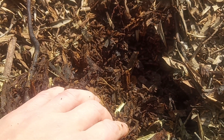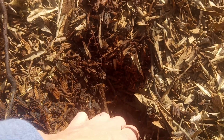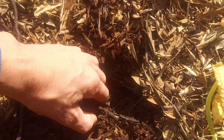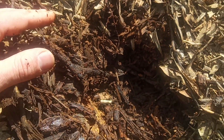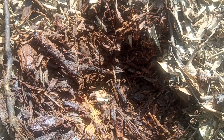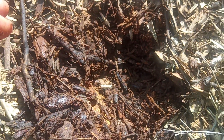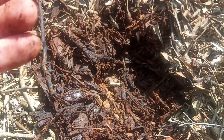It's not here exactly, but I found one place that's not so wood chippy, where there's more soil. And there's a lot of earthworms there as well, which I cannot really show you now, because I'd have to start digging with a shovel and it doesn't really work with one hand. But it smells like soil already.